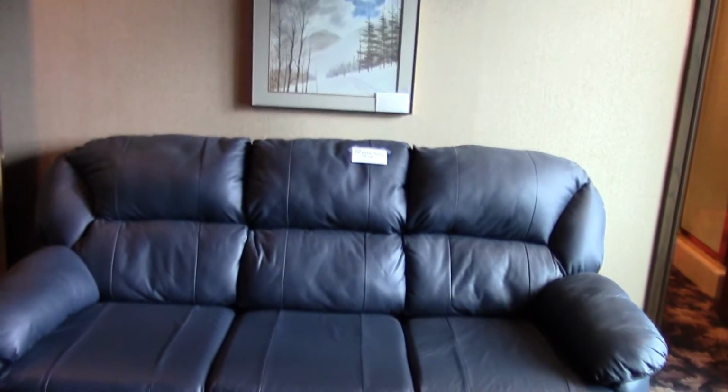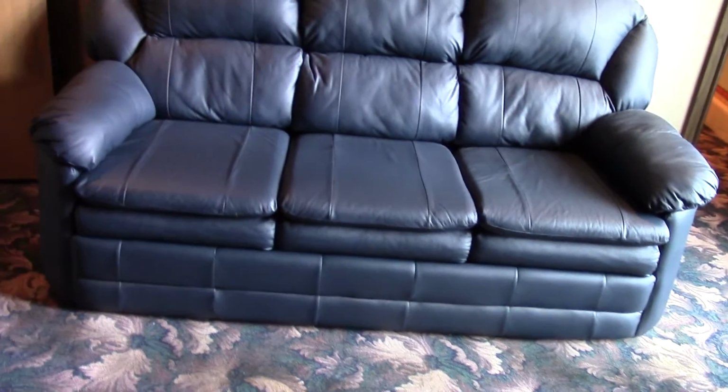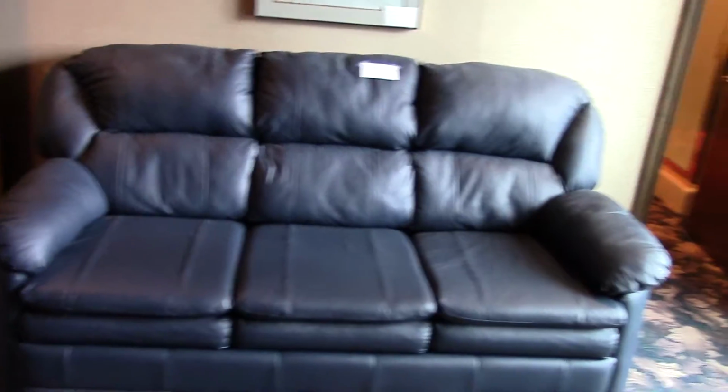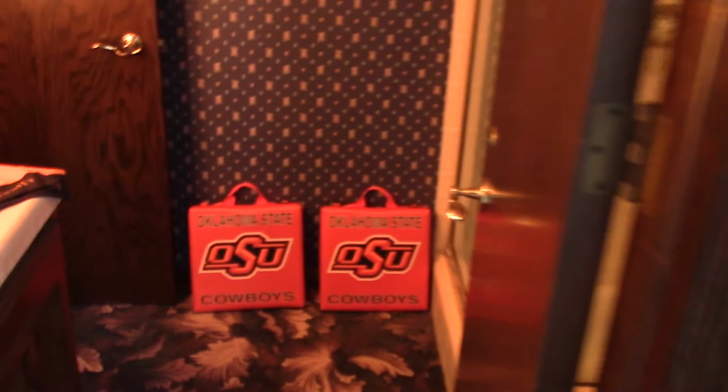This is a leather sleeper sofa. We get sleeper sofas, but this is the first leather one we've ever had. It's in really nice condition, like brand new. And also throughout the house, you're going to see a whole bunch of OSU items. So there's lots of OSU decor. They both went to OSU, so you're going to see a lot of memorabilia.